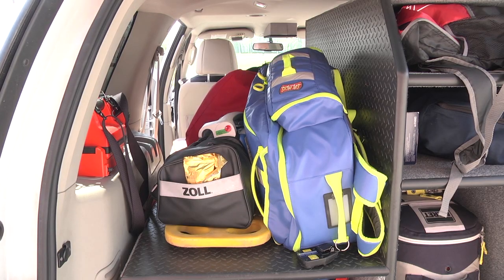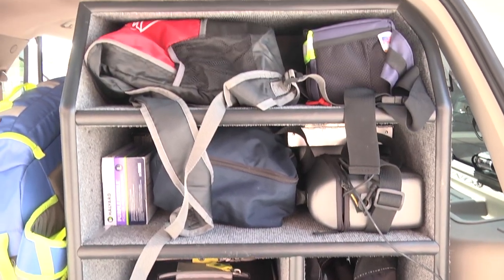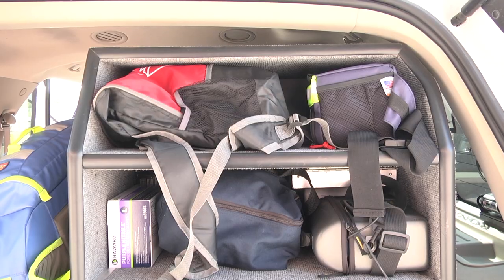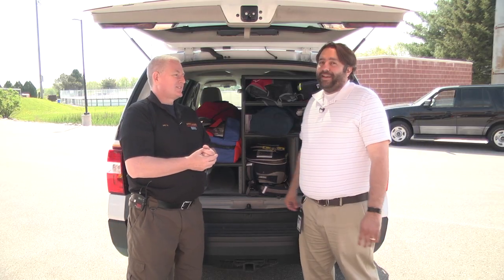And if we have incidents where we need multiple people on scene, lift assist or whatever the case may be, with Patrick and I manning this car either together or individually, it does give us extra hands out there and some supervisory capability if necessary. And resources is the name of the game in the public safety world.